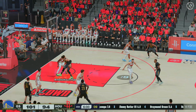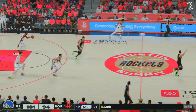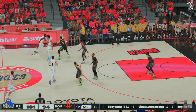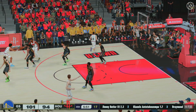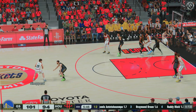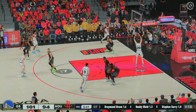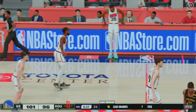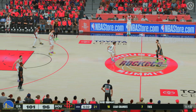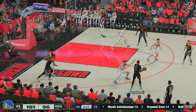To the paint. Here's Antetokounmpo. That one no good. Eason with some nice D. Houston trails by 7. Pass to Thompson. Here's Shepard. Brooks outside. Now here's Şengün. Green covering, and Şengün gets it to go. Well, Alperen Şengün's developed into a great scorer. He can put up some big numbers. Outside Payton. Back to Curry.